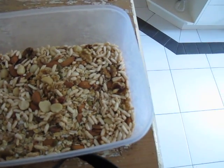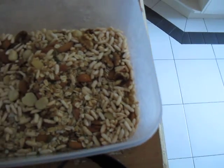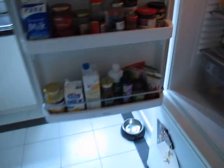I've got some puffed rice in there. That's not really very necessary. That's a little bit indulgent. Sunflower seeds and some chia seeds in this particular mix. But you know, get crazy with this stuff. But yeah, keep your foods nice and whole.